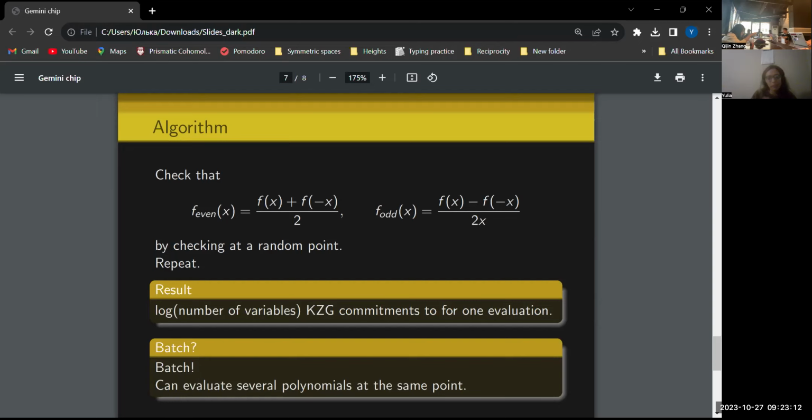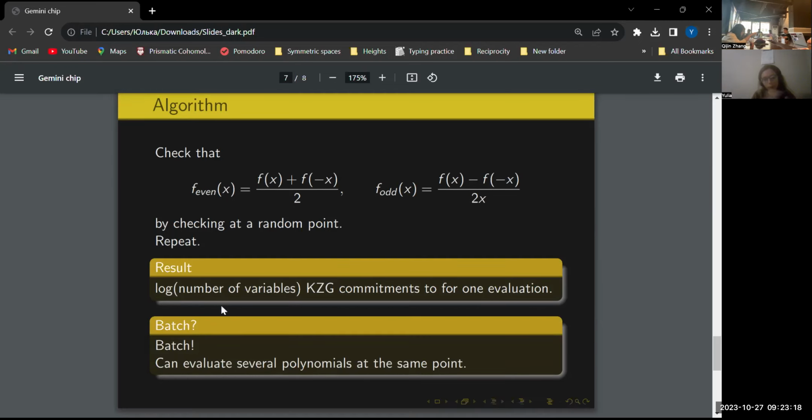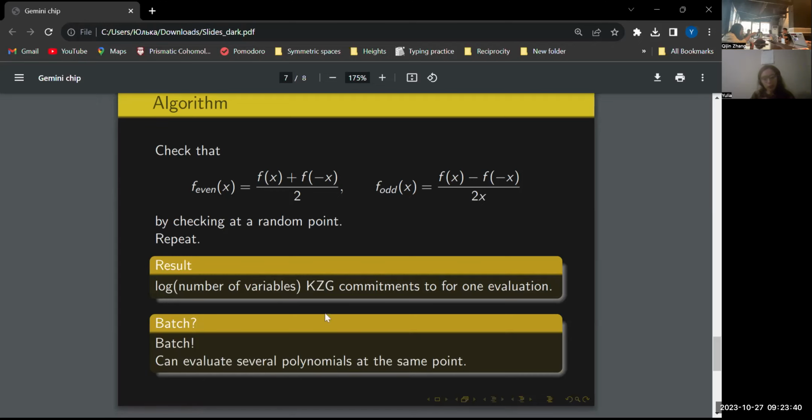All right, so we do it. I'm sorry, it says logarithm of the number of variables. We do it without the logarithm, just number of variables times. We come up with number of variables KZG commitments, and then we never touch any multivariate polynomial ever, and we manage to commit to an evaluation of a multivariate polynomial. And like I already mentioned, in case we have several multivariable polynomials, we can do that for all of them simultaneously, provided that we want to evaluate them at the same point.